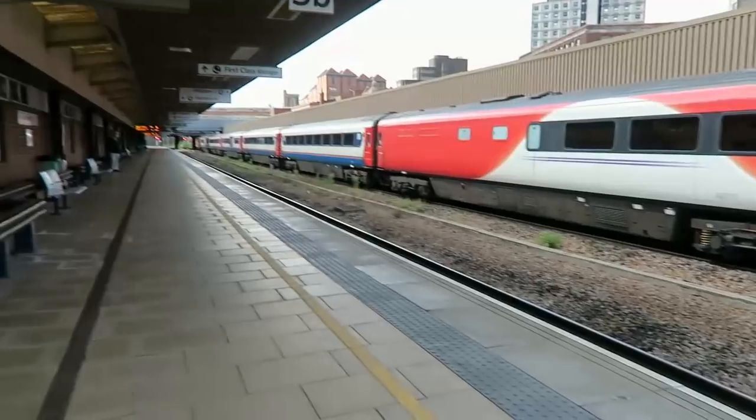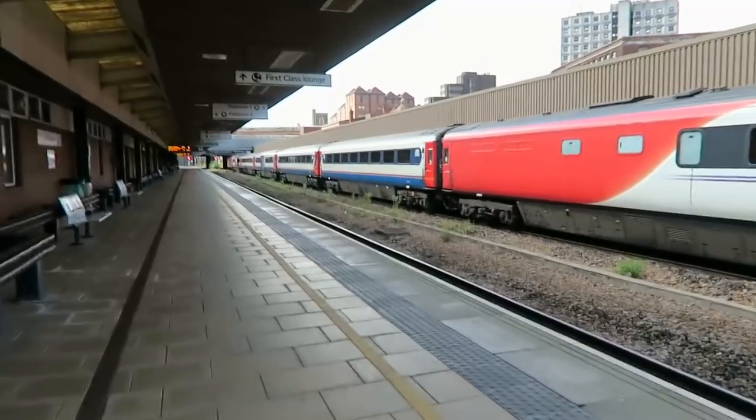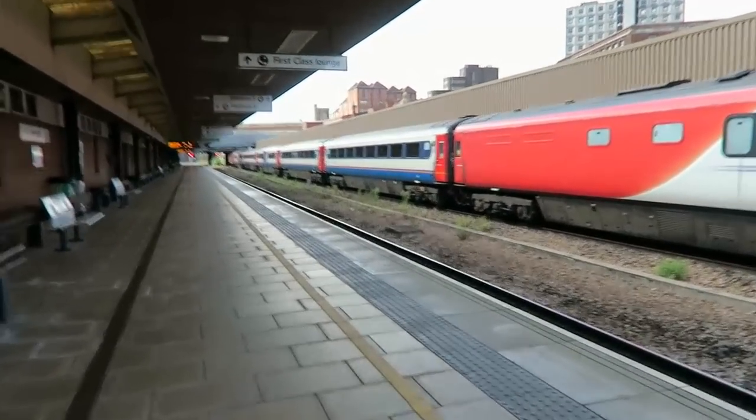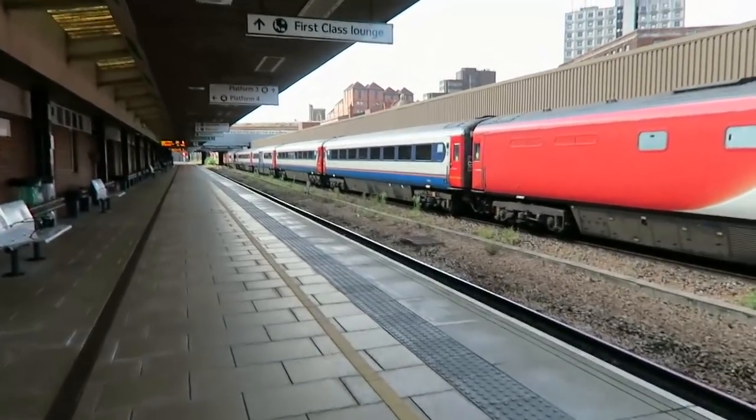That's a bit rare. Usually the first class is at the rear going north and at the front coming back, but it seems to be the other way round this morning.